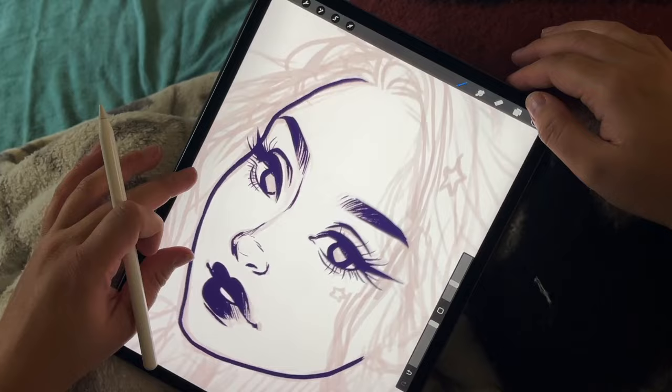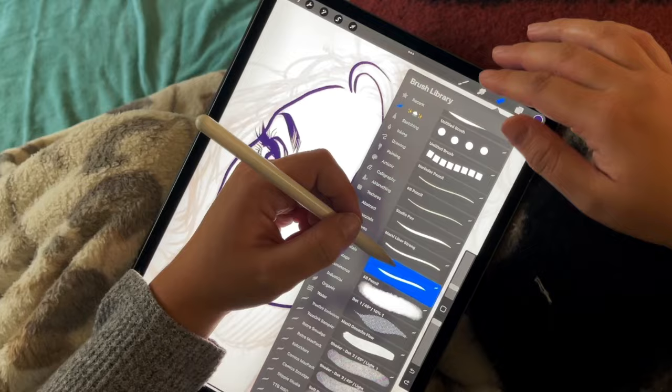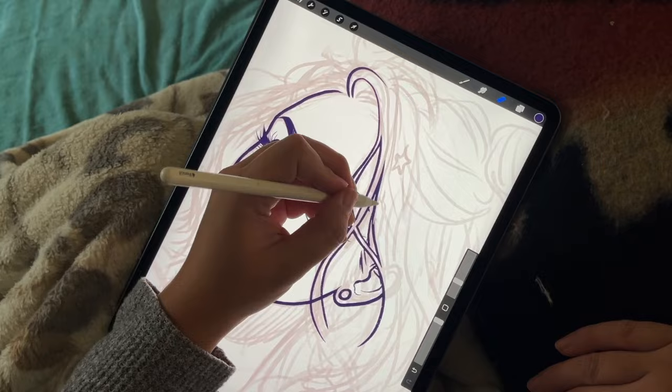So as usual, I'm always using Procreate, and mostly the 6B brush pen or pencil brush, and then the dry ink brush that I've slightly edited to how I like. Yeah, those are my normal go-to brushes.